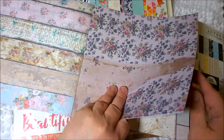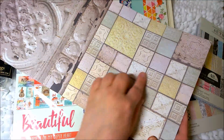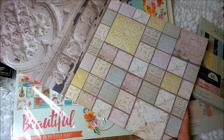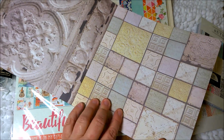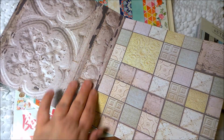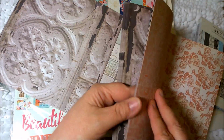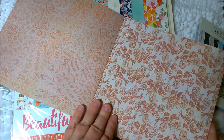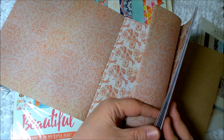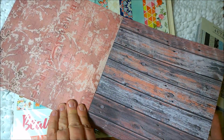This one here is my favorite of this pad, and probably the whole reason why I bought it. And that's all these little ceramic tiles in lots of different pastel colors, all weathered and vintage looking and distressed. And then this is a giant tile work here of the same type. That's really pretty. I don't know what I can do with it, but it was just too pretty to pass up. And then we've got another red and distressed pattern. Another wood grain pattern with a wallpaper pattern here. And that's the end of the patterns here.